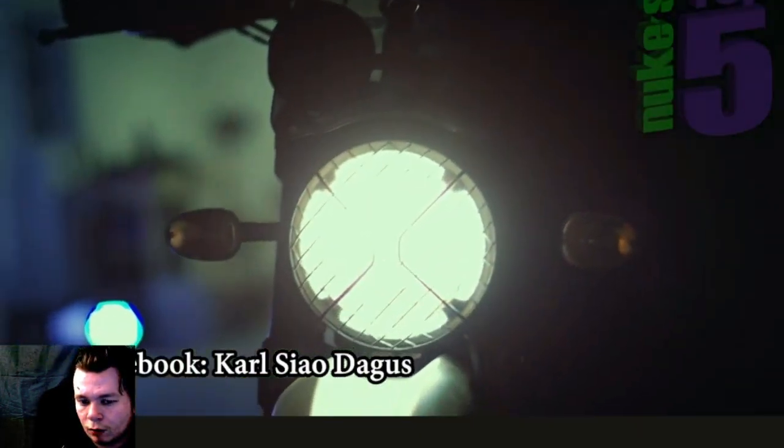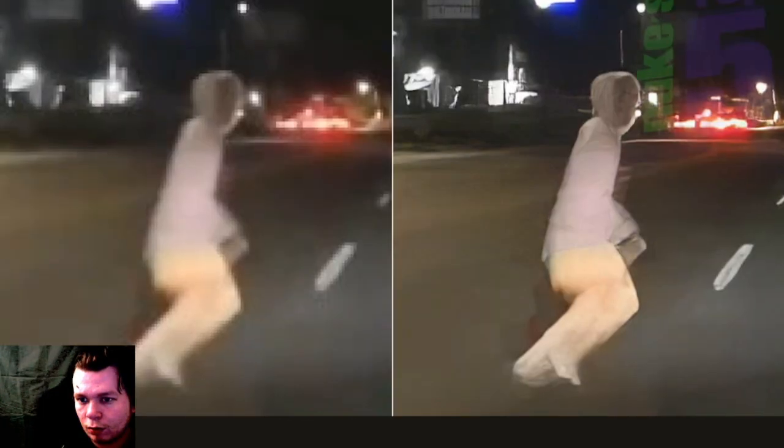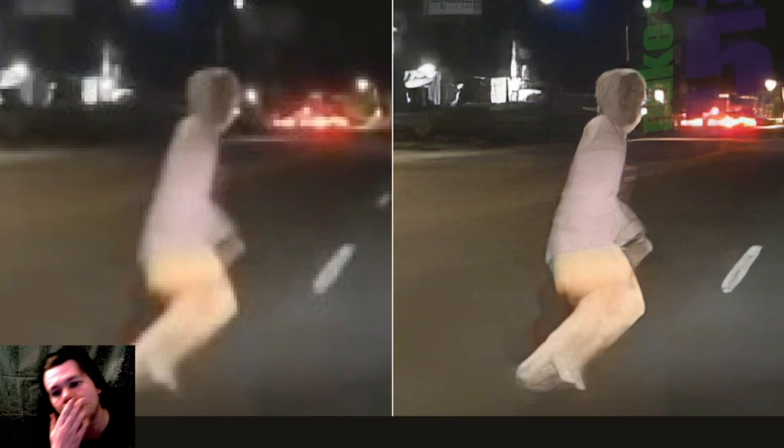Someone appears to jump right into the motorcycle's path, but when the rider looks back, there's no one there. But it gets even weirder, because the motorcycle rider claims that whoever this was, they didn't appear to have a face, only a strange dark blur.